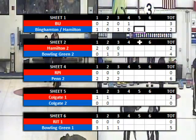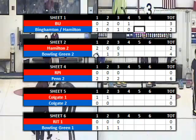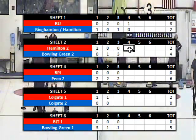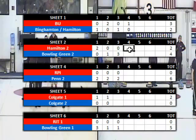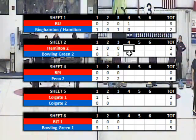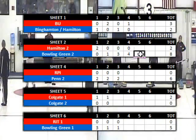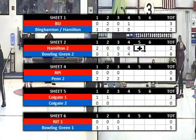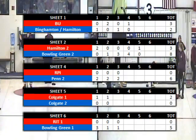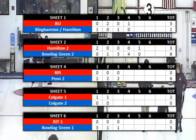Okay. Over on sheet 2, this is our E-event game, Bowling Green 2. A lot of interest in the chat room for them. Okay, fourth end, I need an update. It looks like a steal of 4 in the 4th by Bowling Green, so to go up 8-2. Clearly in command of this game. Hamilton took 1 in the 5th. So now 8-3, up 5 again, just like our feature game. Bowling Green 2 looks to be real solid to win the E event.